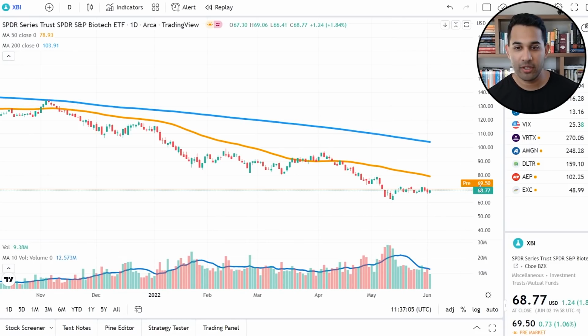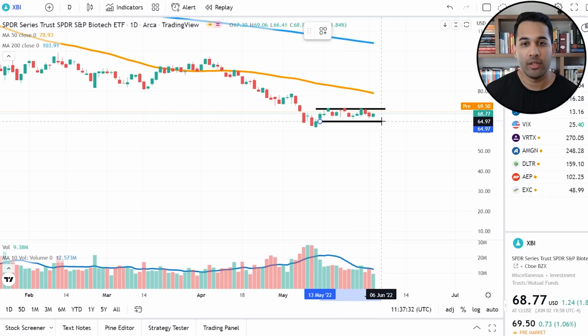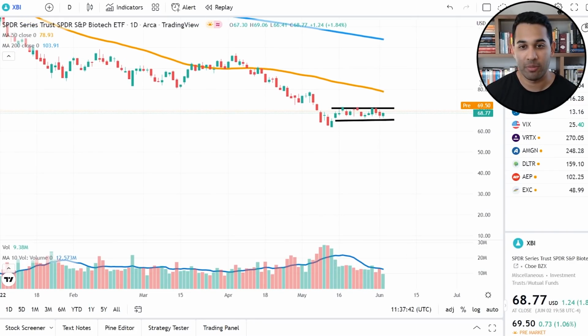Now, if we zoom in a little bit, what do we see here? We got a nice little reversal. And now look how tight it's trading. You could draw the little lines if you need to right here, and you can see it's trading in that tight range. This is a good sign. How long is it going to trade in that range? We don't know, but that's why you watch it. You put it on a watch list.